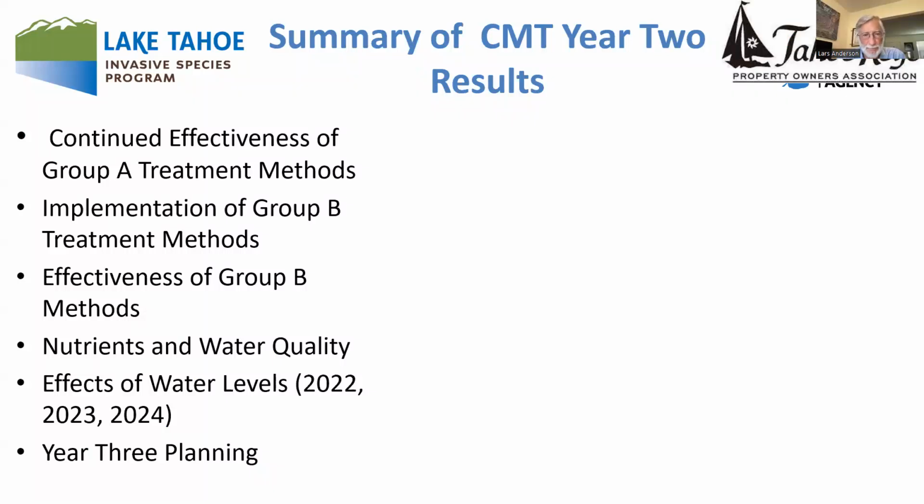And I will spend some time toward the end talking about the differences in the water levels from our first year in 2022 and the tremendous change that occurred last year and this year as well in the water levels in the Keys, and how that impacts the plants that are growing there. Next couple clicks, please.